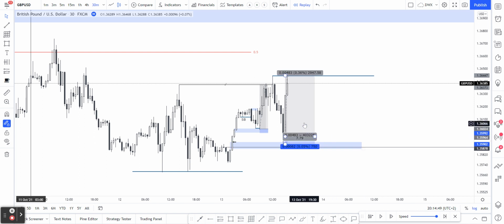And that is it. So combined 8R and 10R, so 18R for today, risking 0.5% on a trade. It has been a good day.